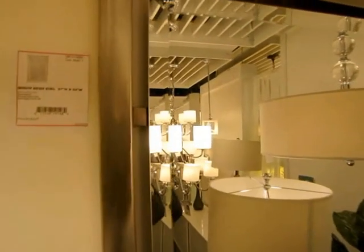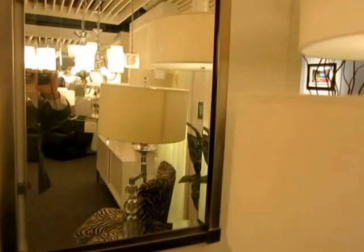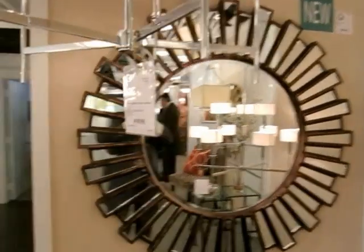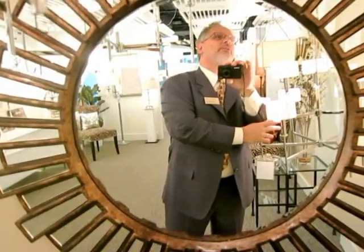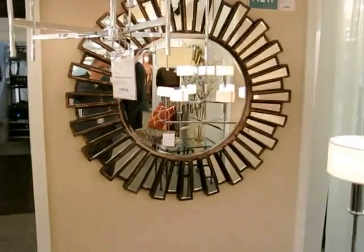Yet another design here and another BN finish. Nice heavy detailing with a very heavy square tubing that frames, again, floating glass. And this here is a piece that we have in the line, which we've just come out with a different finish. And this is a mottled bronze finish on this mirror.